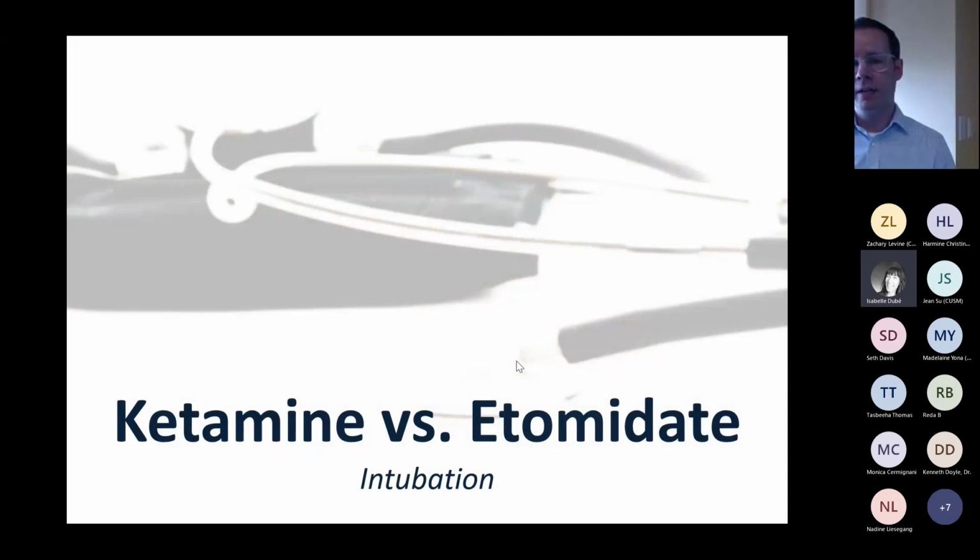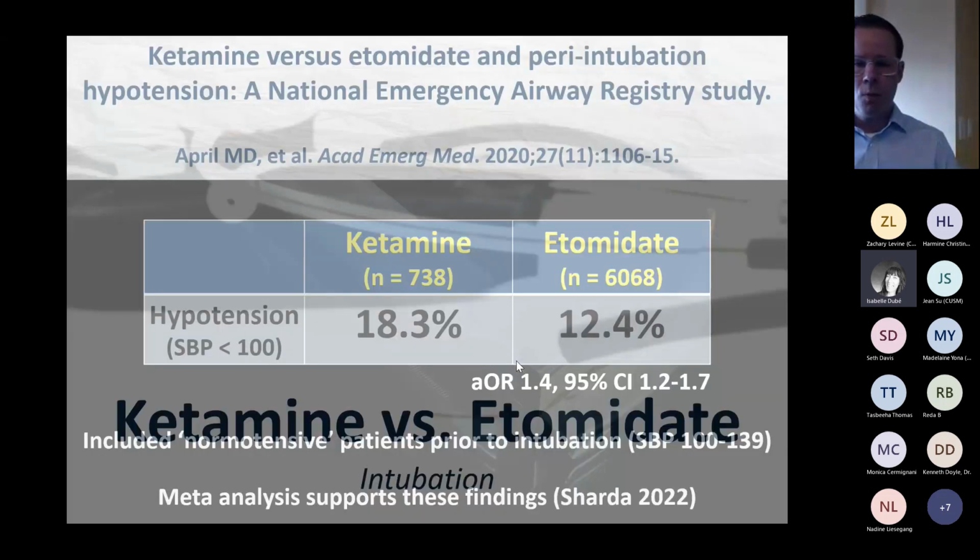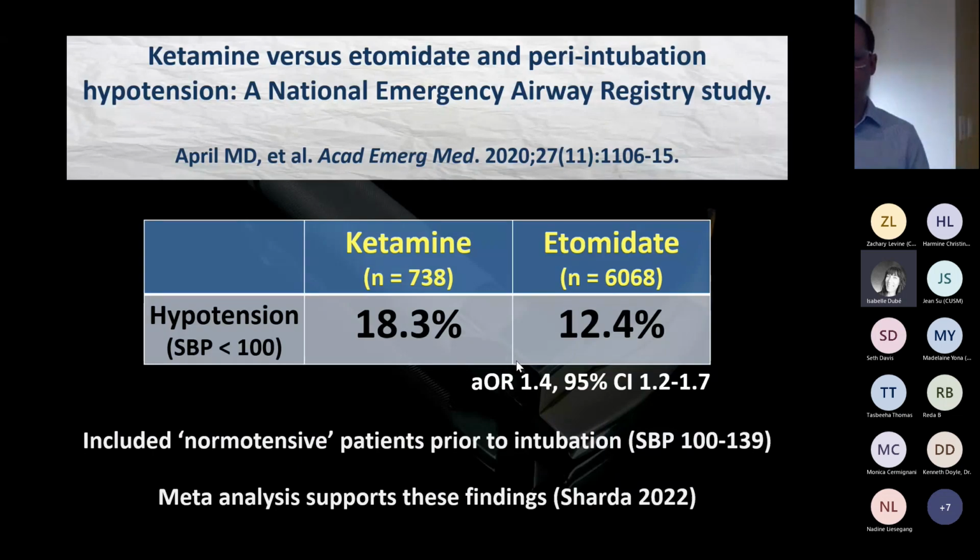But there's some newer data coming out. There's a couple of registries that are kind of cohorting tons and tons of intubation patients and reporting out their outcomes now that are helping us a little bit. The one that caught my eye initially was part of the NEARS, the National Emergency Airway Registry Study. So this is taking patients from all across the US.